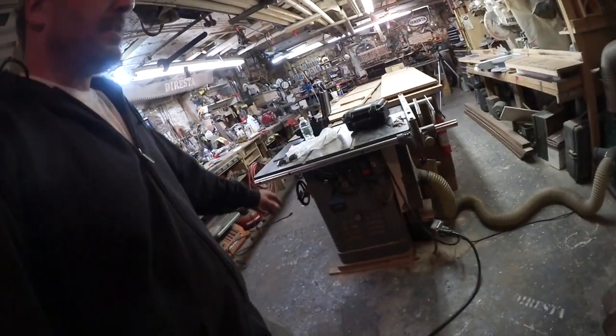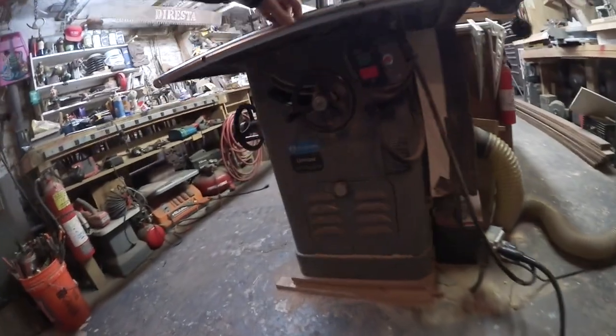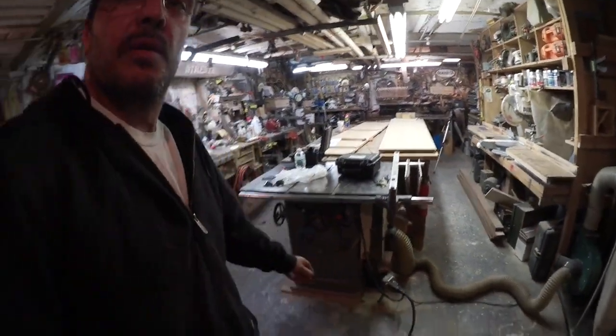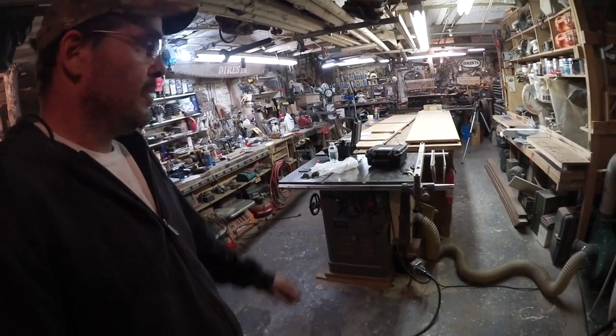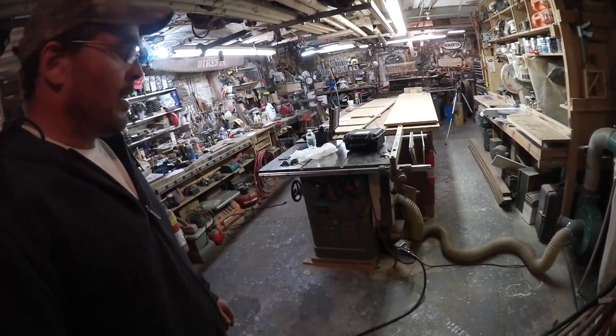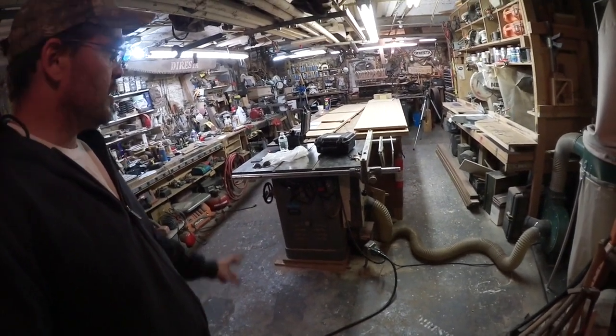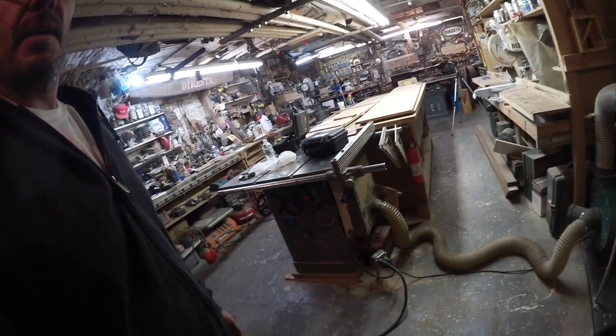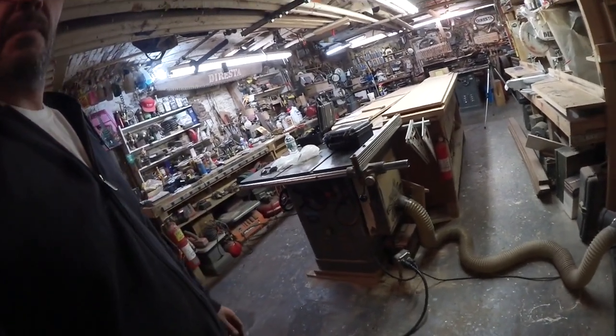And of course, the center of the room is the Rockwell Unisaw. I bought this used about 23, 24 years ago, and it served me well all this time. It still runs great, and I've hardly had to service it. Once in a while, I go in and I tighten up the pulleys and everything else, but it runs fantastic, and I keep it nice and clean, and it runs great.